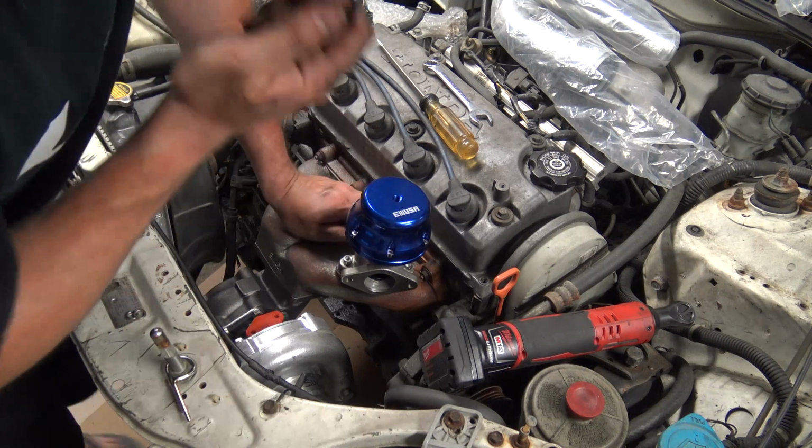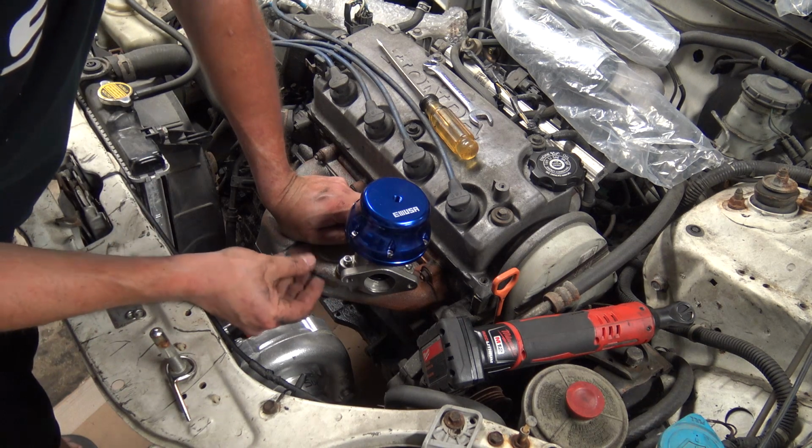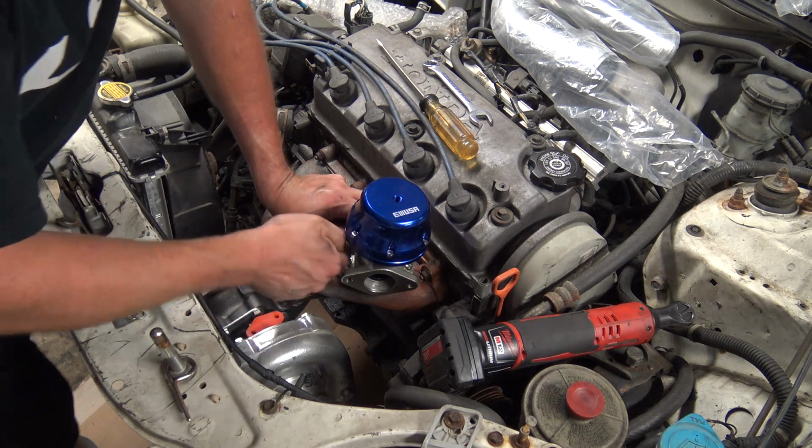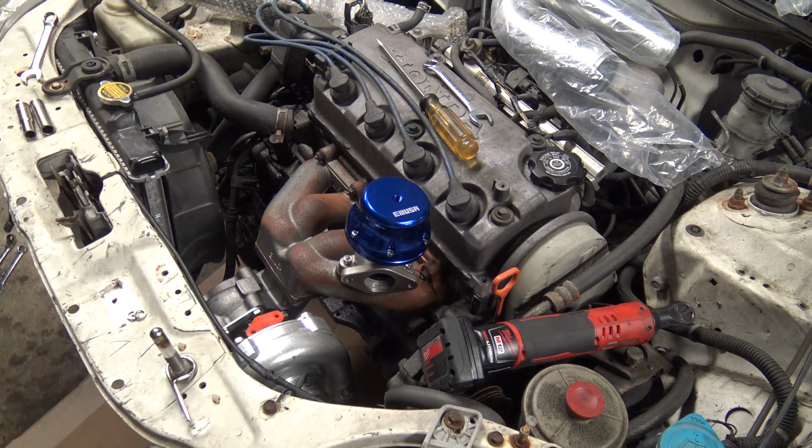Funny story, my first turbo Civic, I never put a dump pipe on, so it would just blow exhaust gas back into the turbo under the hood. She was good for it.